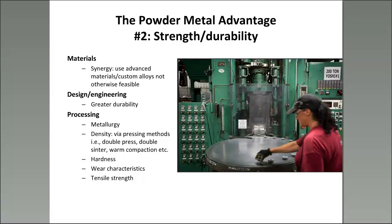For example, in many cases, the standard mix of iron, copper, carbon, which is typically an FC-0208 designation under MPIF, means it's 2% copper and 0.8% carbon, and the balance is really made up of iron, and then there could be some other constituents added to that. So what do you get from that? Well, you get greater durability. You also get improved wear. You get improved strength. Other characteristics are possible.